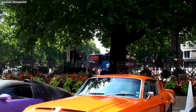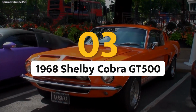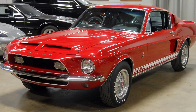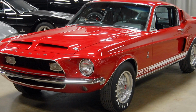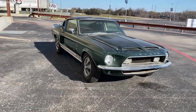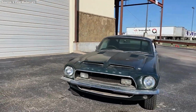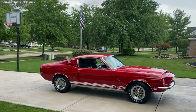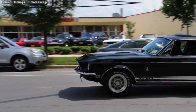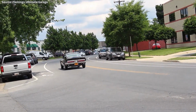Turning the page to a true legend, the 1968 Shelby Cobra GT500, a marvel of American muscle. This iteration of the Ford Mustang wasn't just another addition to the lineup, it was a performance beast. What set it apart? A significant enhancement, a larger hood scoop, boosting not just the car's aggressive appearance, but also its horsepower and torque. This Shelby wasn't just about raw power, it was about crafting a car that could harness the power with grace and agility.